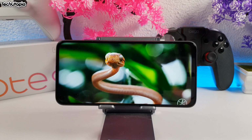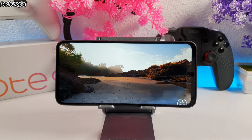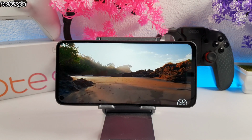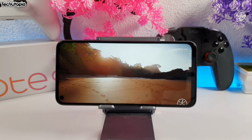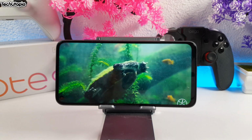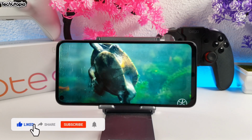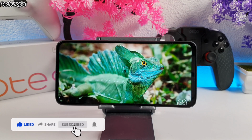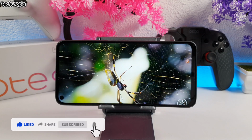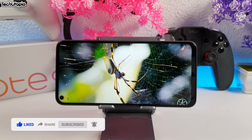Nevertheless, ninjas, we have a 6.53-inch dot display. Like you see, it has a hole punch. It's not a regular kind of connected notch. This is an LCD IPS panel, 20:9 aspect ratio, full HD plus resolution, 401 ppi. So ninjas, this is exactly the same screen as the Note 9 5G and the Note 9T. Remember that. Beautiful screen here for this price tag. Remember that the Note 9T will be selling a little bit cheaper than the Note 9 5G.